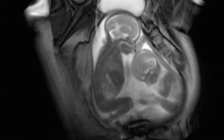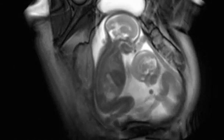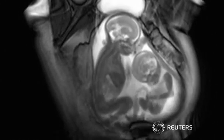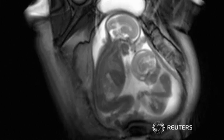The Fetal Centre is seeking further modifications of the cine MRI technique to help improve the chances of TTTS sufferers and provide an even clearer picture of sibling rivalry.